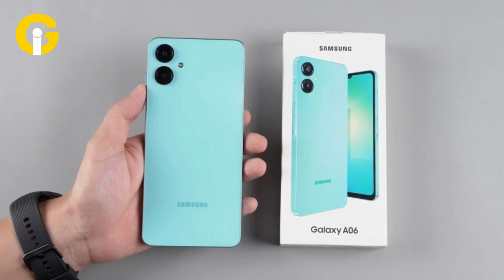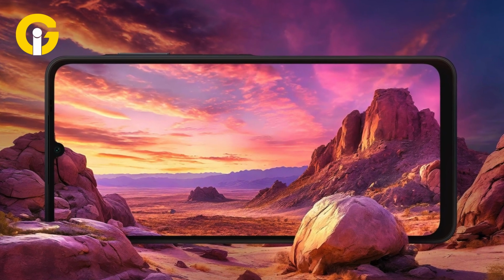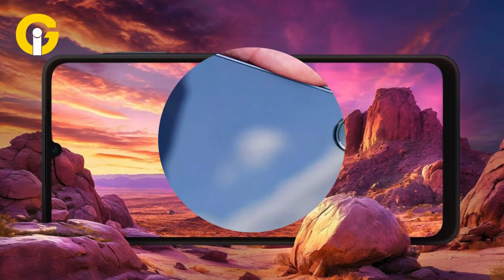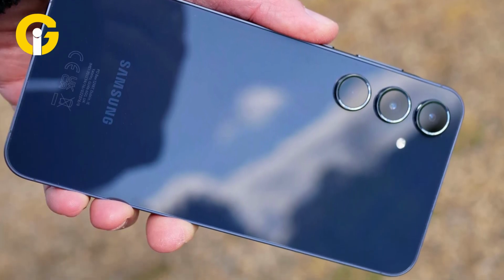However, unlike the older model, the Galaxy A06 has a key island bump on the right edge that sports the volume rocker and power button. This key island feature previously appeared on the Galaxy A55 and Galaxy A35.